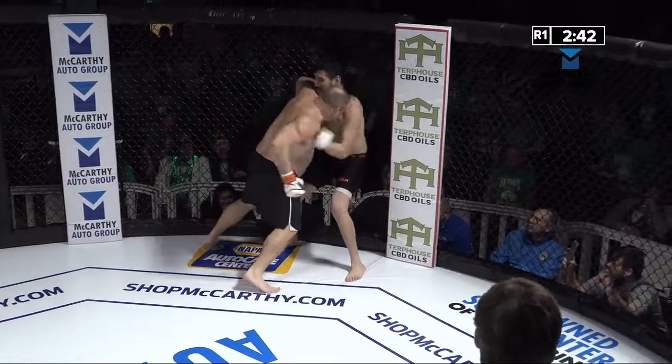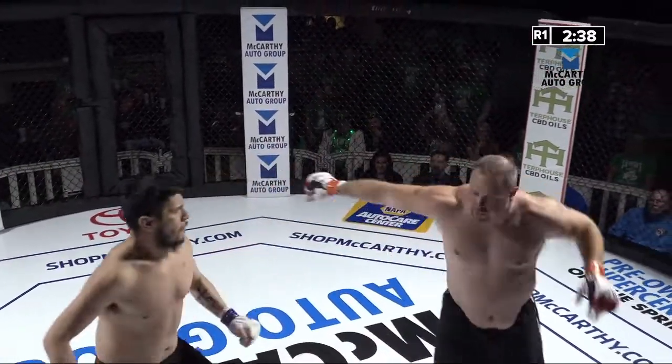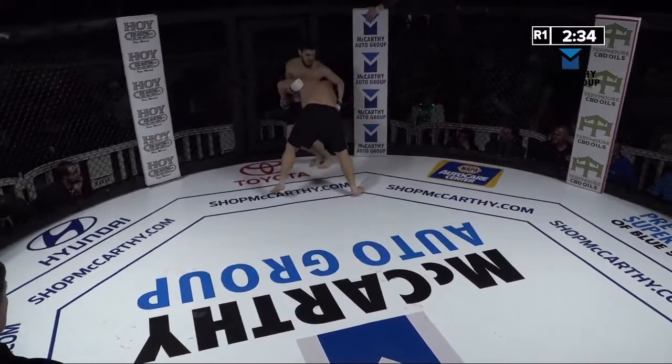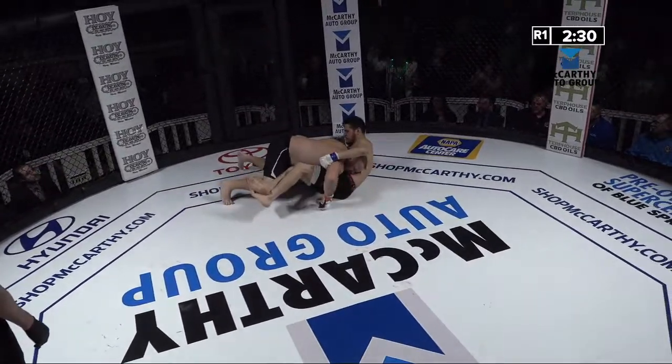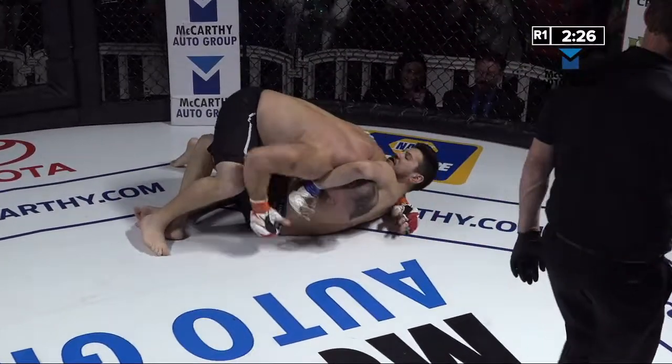But Wood put him up against the cage. Needs to use that heavyweight strength. Wood swinging wild shots here, looking to secure the takedown. This is where he finished the fight last time. Big slam by Wood. The crowd goes absolutely nuts.